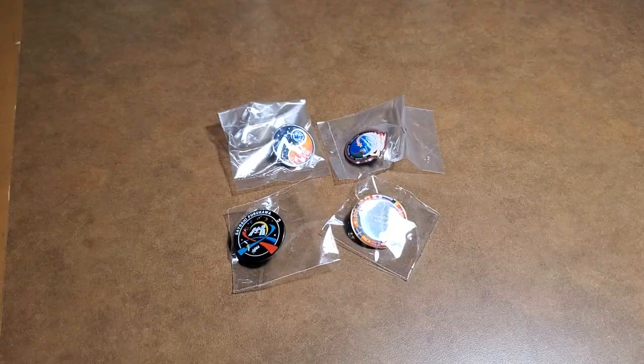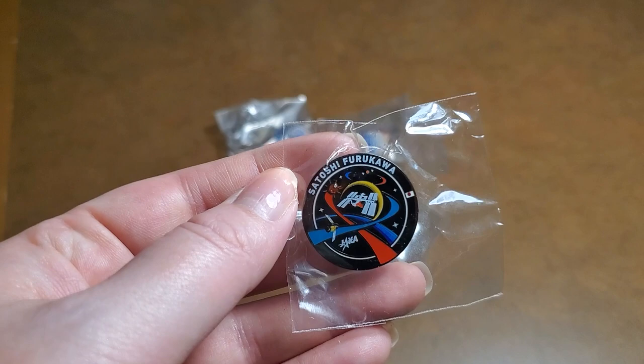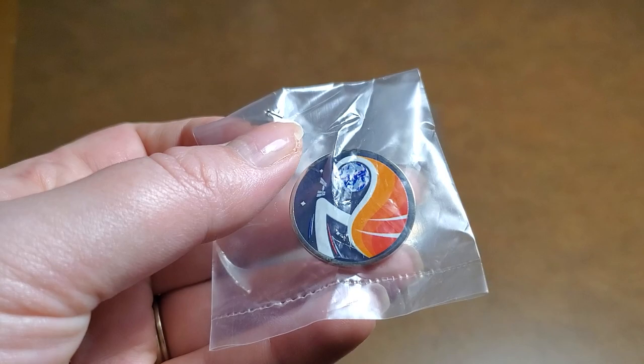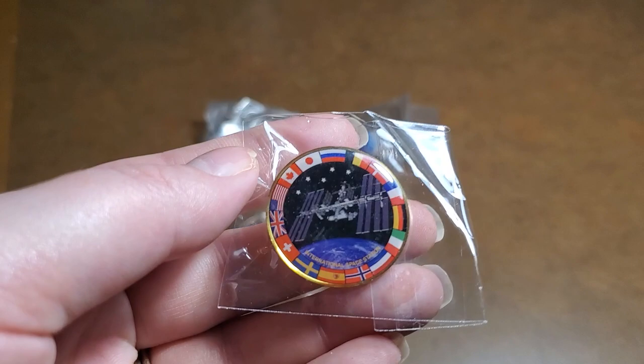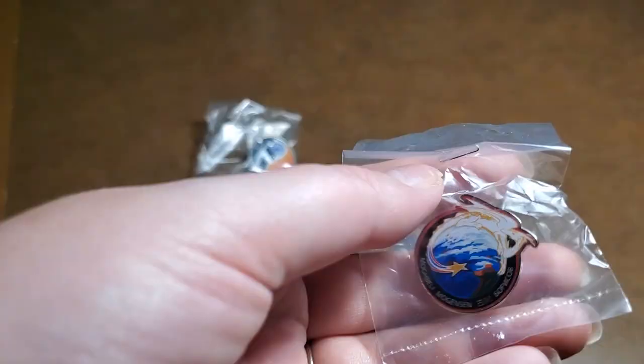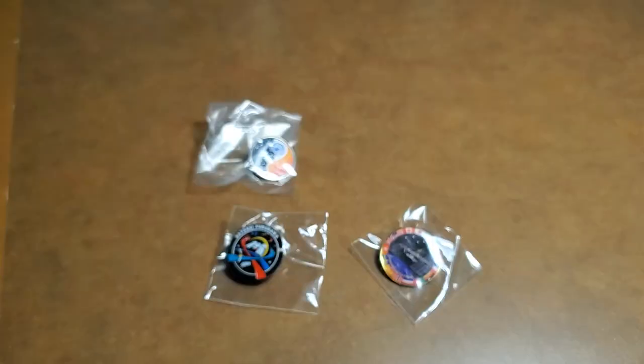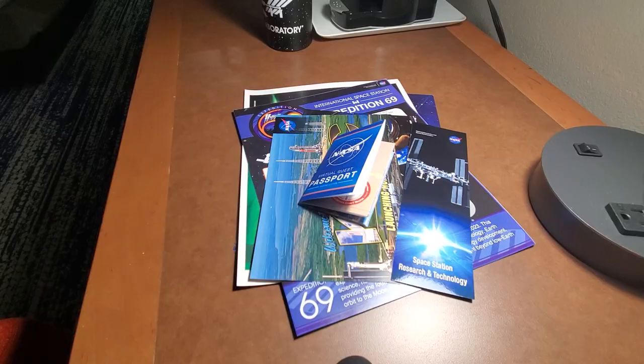And we also have some pins here. I like this one, also from JAXA, for their astronaut who is on Crew 7 as well. And we also got some other pins for missions and the ISS. Here's the one for the ISS. I love that. That's really pretty. And then we also got the pin for Crew 7 that is the same as the sticker, but that's also super cool. And then we also got some pamphlets and other things like that.